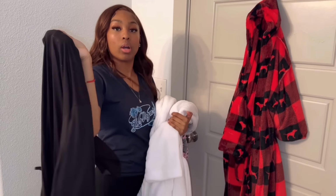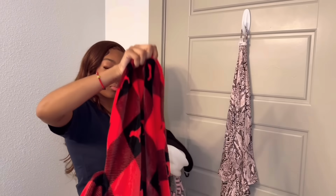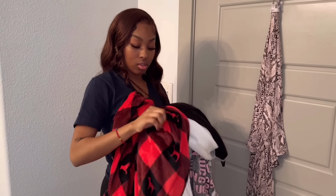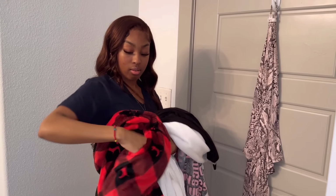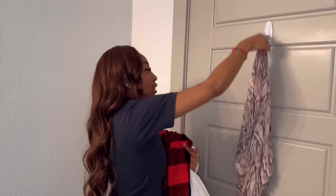This is just a little Walmart one, like basic. And then she got me this one too, I think last year. That's a pink one. Or the year before last. If y'all seen the Christmas vlogs, y'all seen. And then I got this one too.